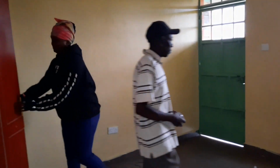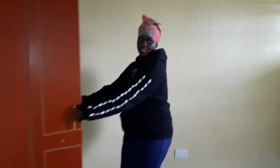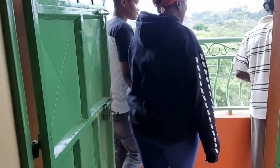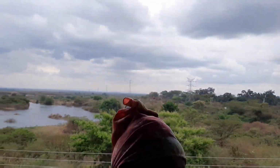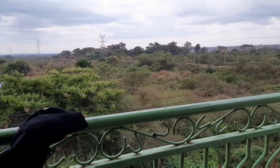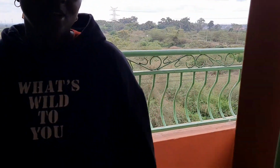It's a bed-sitter. So you come in, there's one door. There's a kitchen already inside. And there's a separate toilet here. And there is a balcony outside. I told you it has a very nice view. The price is 8,000, in Mwiki, Kasarani Road. So choose for me.